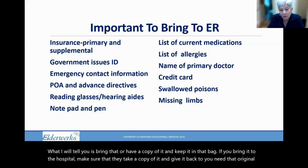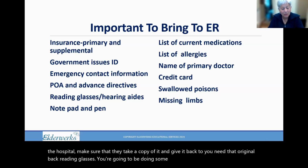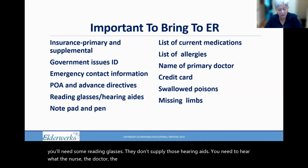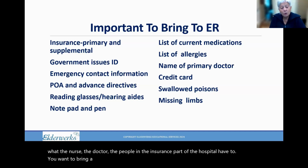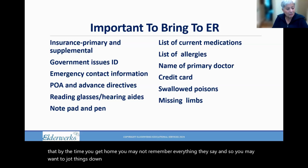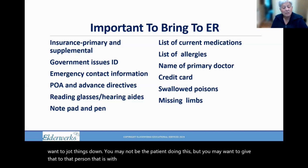Reading glasses. You're going to be doing some reading and signing some papers, so you'll need some reading glasses. They don't supply those. Hearing aids, you need to hear what the nurse, the doctor, the people in the insurance part of the hospital have to say. You want to bring a notepad and a pen, because you may be so anxious that by the time you get home, you may not remember everything they say. And so you may want to jot things down. You may not be the patient doing this, but you may want to give the person that is with you in the emergency room the job to write things down that you feel are important.